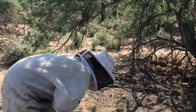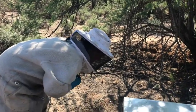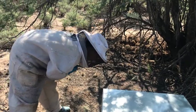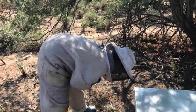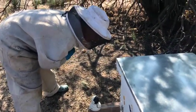Hi everybody, Monica King from Southern Arizona Beekeepers Association is here to help us out because we're still kind of not understanding what's going on with the hive. So she's going to help me. She's already helped me with the smoker, and she's going to help me figure out what's going on here.